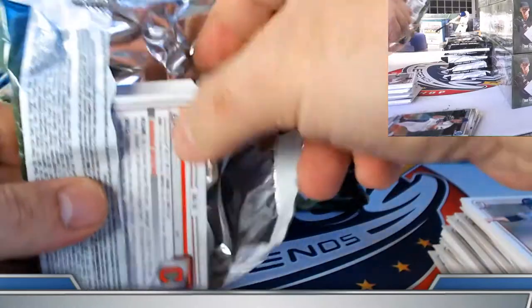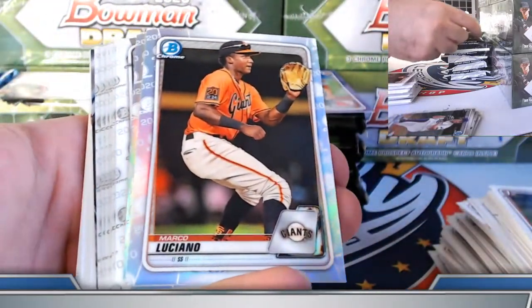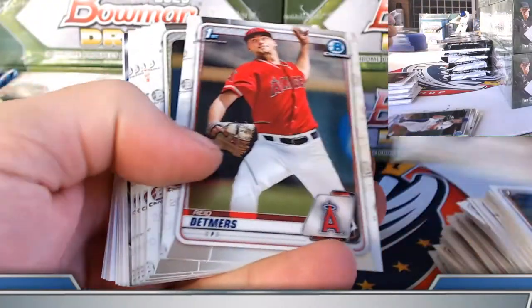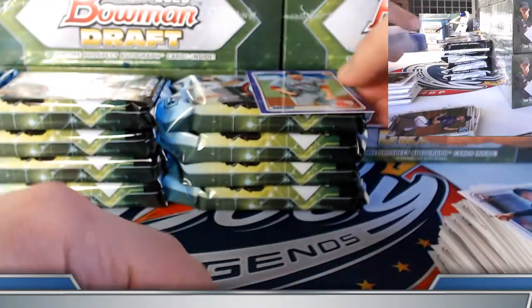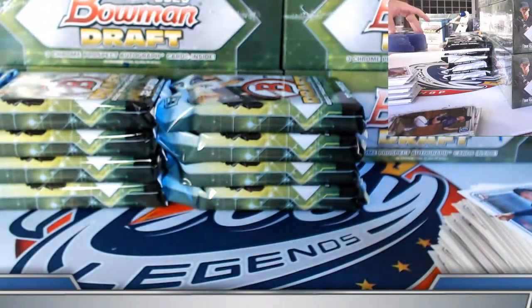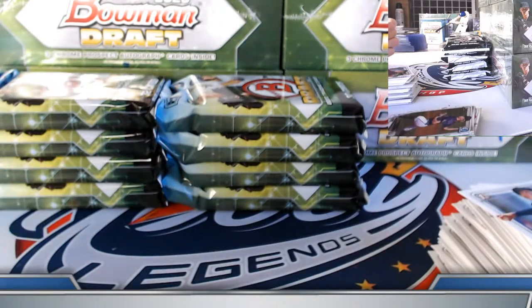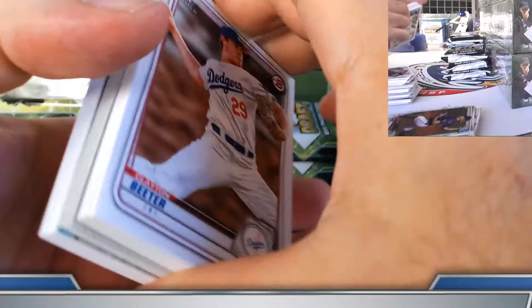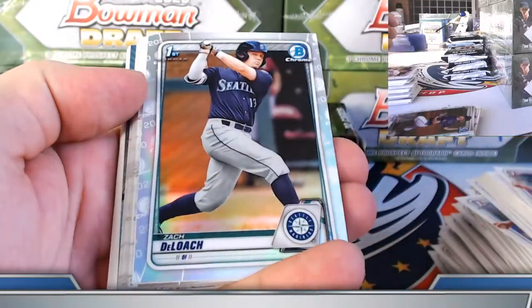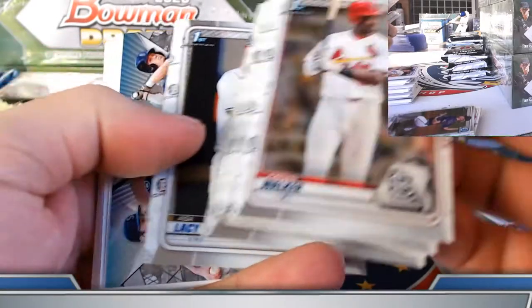Kind of sucks it to Miami. Jay Groom, purple paper out of 250. Luciano Espino, refractors. Kirschnet Chrome. Riley Green on the Glimpses of Greatness insert. 223 of 250 there. Purple auto, purple refractor, purple paper. I've got a purple box here so far. Cole Henry, Zach Deloche, refractors. Jordan Walker, Chrome, Soderstrom. Asa Lacy, some nice firsts in there.